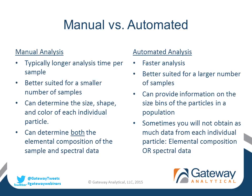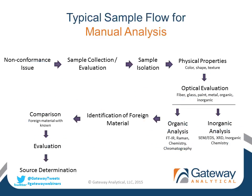With automated analysis, you're going to be able to analyze a larger amount of particles in a shorter amount of time. However, sometimes you will not be able to obtain as much data from each individual particle, depending on what analysis method that you choose. So automated analysis is usually more suitable when you need information or characteristics of a population of particles, or if you're looking at trending data. So first, I'm going to discuss the techniques involved with some of our manual analysis methods.